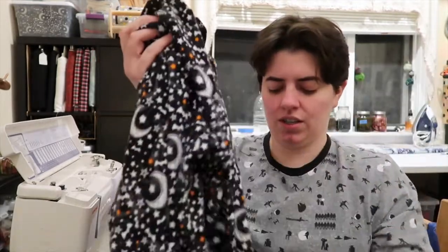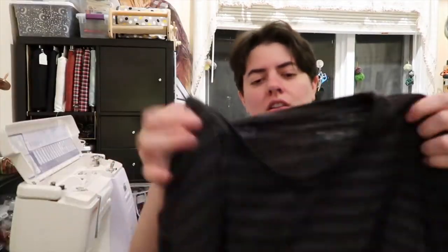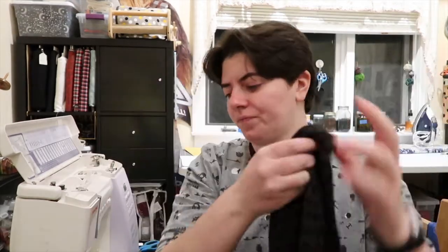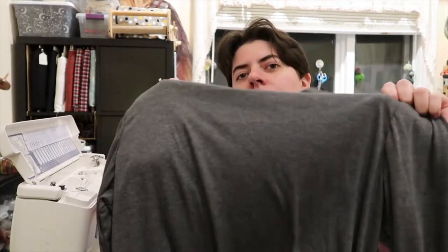So that's that shirt, and the additional hem take-up to deal with that hole actually ended up working really well, because I tried this shirt on over this shirt and it's longer. I don't know how that happened, but I did finish this shirt. I finished this shirt, and I finished this shirt.